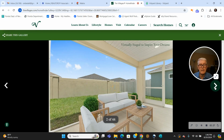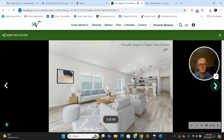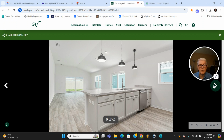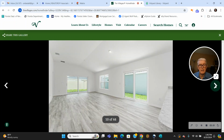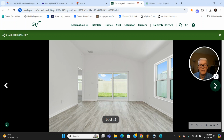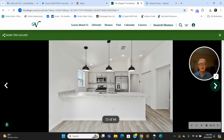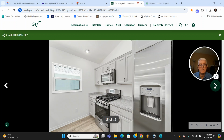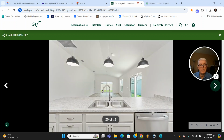I want you to notice, while we're looking at this house, that the yard is all enclosed. It is virtually staged. But when we look at the interiors, all of the floors in the new homes are luxury vinyl plank. That's great. And the bedrooms have carpet. That's pretty much standard. But when we look at the counters, these are not granite or any type of hard surface counter. And there's the flooring. But what I want you to notice, especially when we get into the bedrooms, is that the Villages seem to have cut back on some of the things they're adding in the older homes, and a lot of that is fans and overhead lighting. I imagine it helps them cut cost a little, plus speed up the construction.